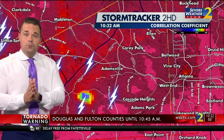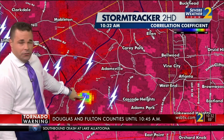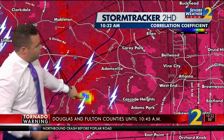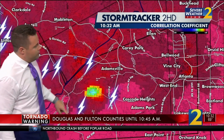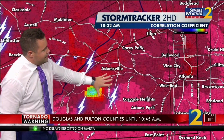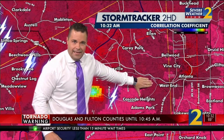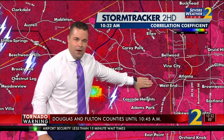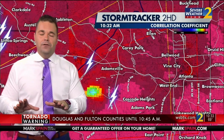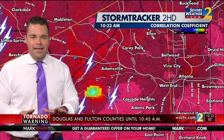I don't want to scare you, but I do want you to be prepared right now. I want you to be in that safe place. So this is most certainly a tornado on the ground, or a tornado that has occurred and has lofted debris, and it's moving in this general direction. So right around Fairburn Road, Cascade Heights, Adams Park. This is southwest Atlanta, and the track of this is going to move it toward West End, and it's going to move it toward the area around Mercedes-Benz Stadium. So if you live in these areas, if you are in downtown, I need you to be taking those precautions immediately. I need you to be in your safe place.